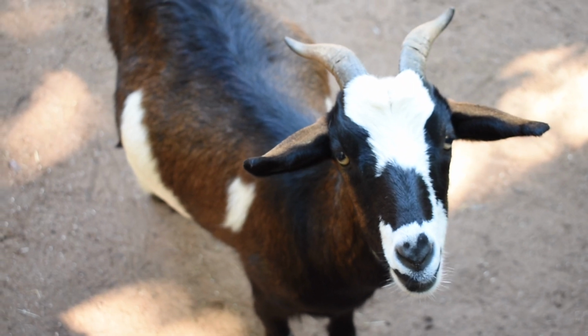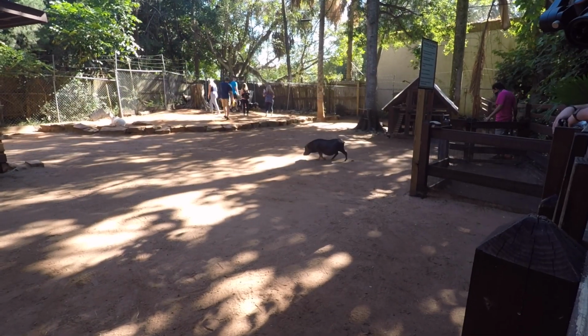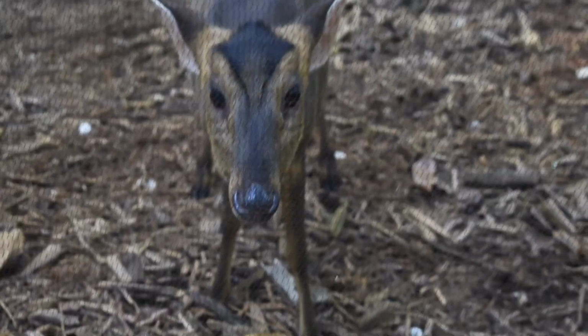So the trail is taking us to the petting zoo and this goat is just vying for attention, just waiting to be petted. Strangely, neither one of my kids are into petting zoos. And this goat's tired of waiting and is moving on to others worthy of his or her attention.